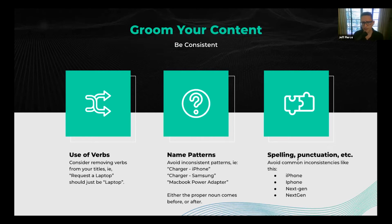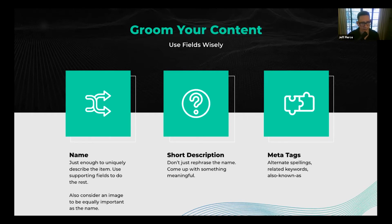And then lastly here, be consistent in your spelling and punctuation and stuff. This one should be a no-brainer, but you just wouldn't believe how often I still see inconsistency. So, things that maybe are compound words or hyphenated, things like that. Just make sure you know what the right way to do it is, and you implement it throughout all of your content. All right, so that's being consistent.